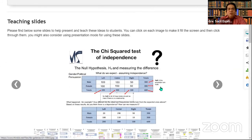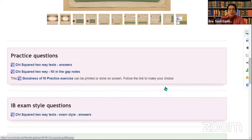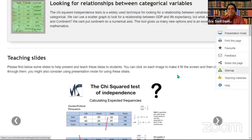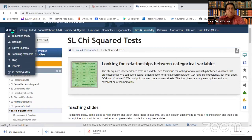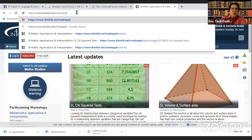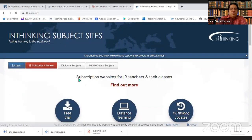So all these materials are readily available. They've been prepared by experts. So why not make use of them, right? Okay, so we can just exit from here. And you can see that if we go to the home, this is the home for the maths application. But let's say we just use the thinkib.net. So you can see all the different subjects there are. Okay, so this is what you can find.